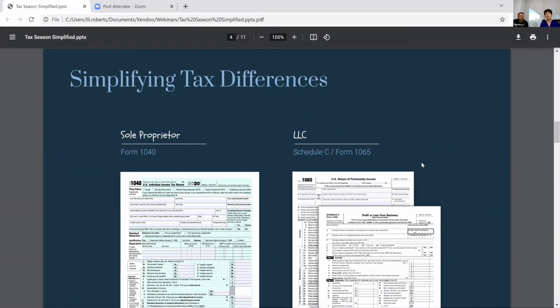Second level is you get to an LLC. So an LLC is a single member LLC. Also, if it's a married couple in a lot of states, it's considered a single member LLC. Could be. And then if you're a multi-member, then you automatically have to file a separate business tax return, which is 1065. By default, a multi-member LLC is 1065. Perfect. Let's split these two up, okay?